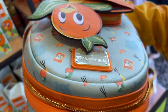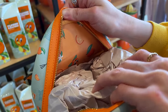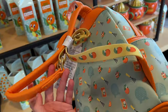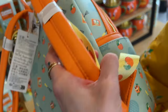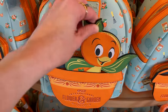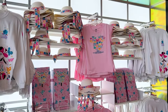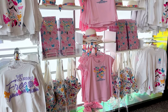I already got a little peek of it. I'm sorry, but it's Orange Bird. You see that in his Orange Bird dreams kind of face? I just noticed. Look at the straps. They have oranges on them. I mean, it's very detailed. Hold on a second. He also peeks out like this. What? Fear not. If you are not an Orange Bird lover, they have Minnie Mouse merchandise, Coco, and everything. So stay tuned.